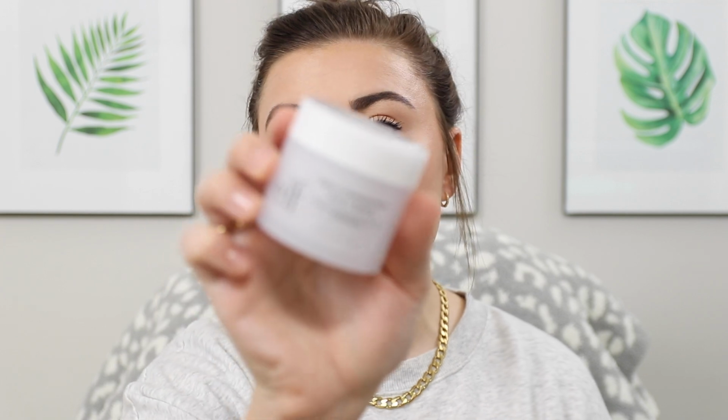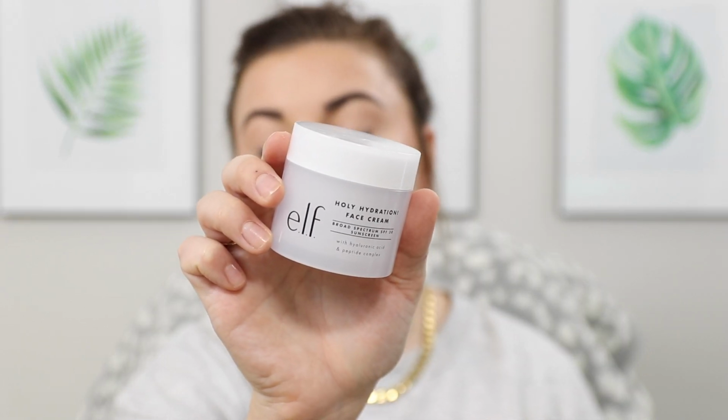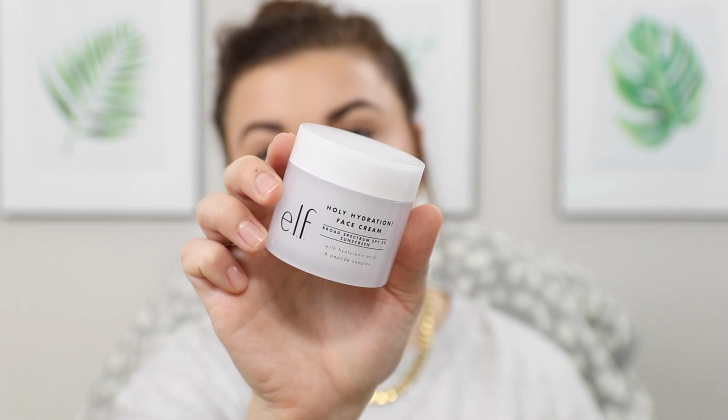But day to day, like today, I use this, and it's basically the same formula of the Holy Hydration Face Cream, but with sunscreen, which is amazing. Because then I don't have to put on lotion and then sunscreen. I just put this on and it's all in one. So these are my favorites. Like seriously, you guys, if you get one thing, get the Holy Hydration Face Cream. It is literally amazing. They have fragrance free and one with fragrance as well.